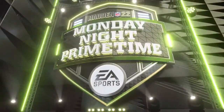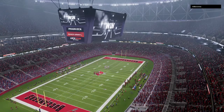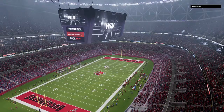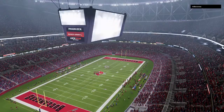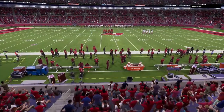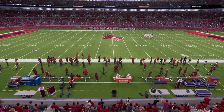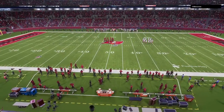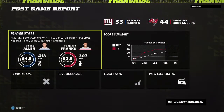So for the Bucs, it's back-to-back victories now after the Week 1 defeat as they move to 2-1. And they'll hit the road next week to take on the Atlanta Falcons. Meanwhile, for the Giants, the early struggles continue as they'll sink to 0-3. And they'll try to rebound next week on the road in Washington.